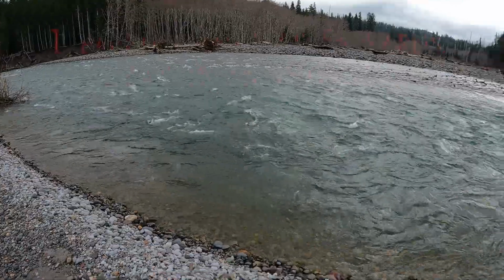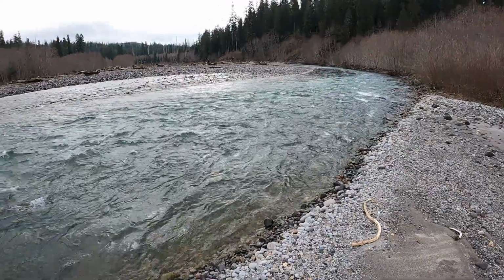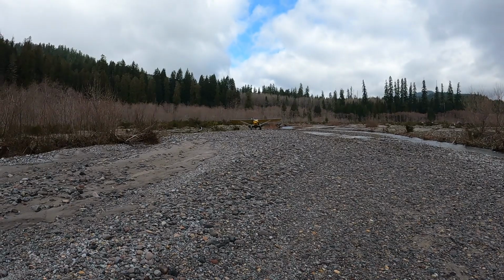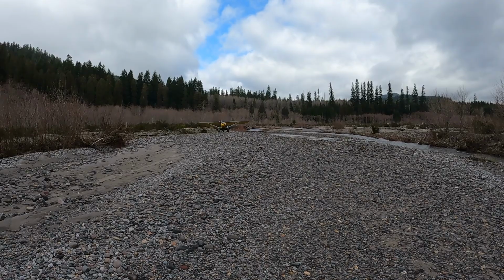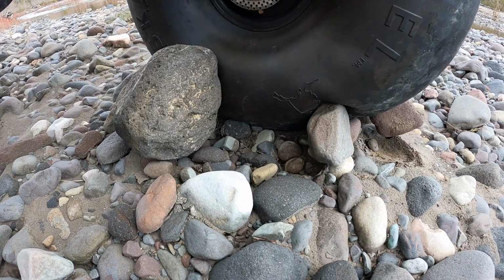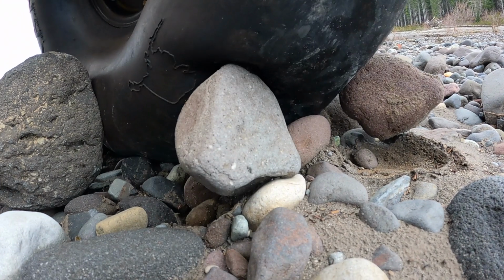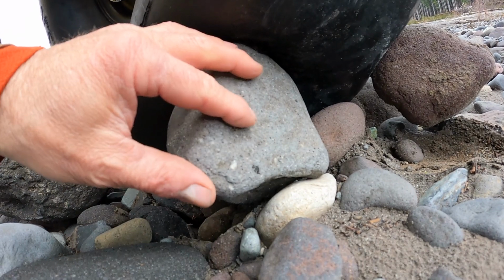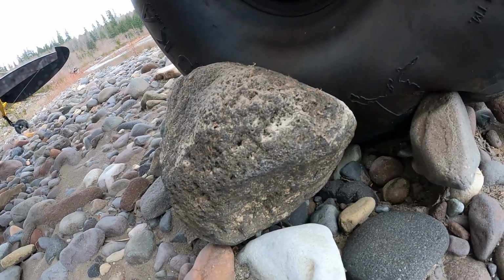So here's the river. Wouldn't want to go off the end here, it'd be bad. And it's 150 feet to my airplane. So from where I touched down in the water, I probably used 180 feet because I touched down probably 30 feet in the water. So this is right where I stopped. And you can see how that tire is being deformed by that little rock there. That's probably like a softball size rock. This here is more like a basketball size rock.